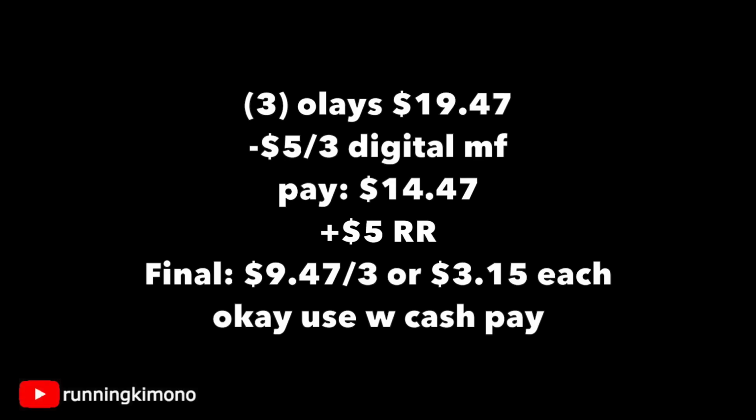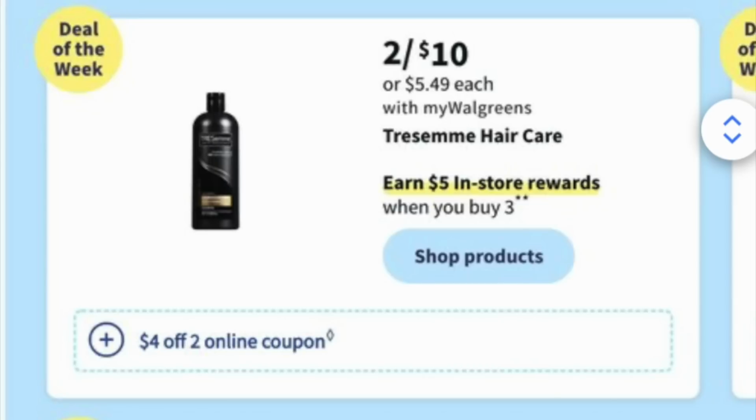If you're doing this deal on its own without a booster, yes, you absolutely can use Walgreens cash, spend it to earn that reward. That will work. The next deal that we're going to look at is the Tresemme. We're going to grab 3 of these for $15.